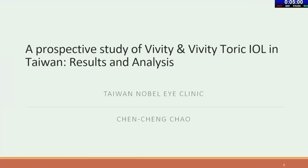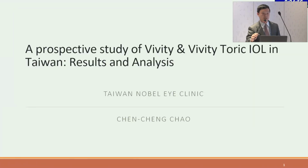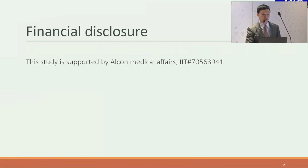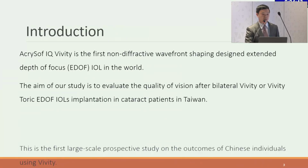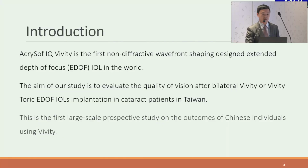My topic is about Vivity and Vivity toric IOL in Taiwan, its results and analysis. We are from Taiwan Nobel Eye Clinic. Our study is supported by Alcon. The Clareon Vivity is the first non-diffractive wavefront-shaping EDOF IOL in the world.